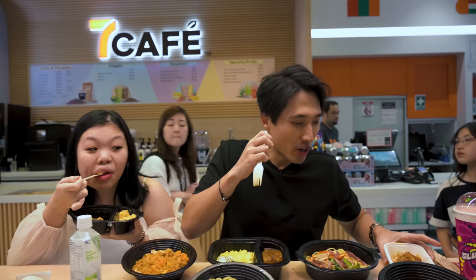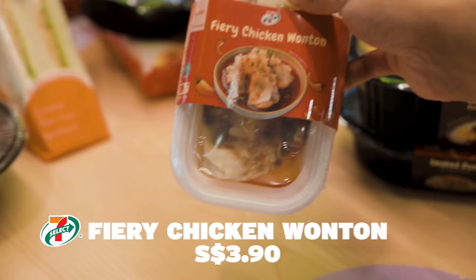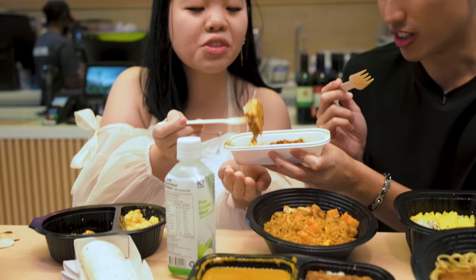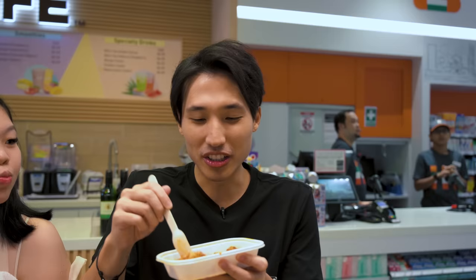Hey, we try this together. Since you're here, might as well. These are the spicy chicken wonton. It looks very similar to the Hong Yu Chao So. Careful, you're wearing white, I'm very scared for you. It's okay. Wait, I see the dumpling looks very big.